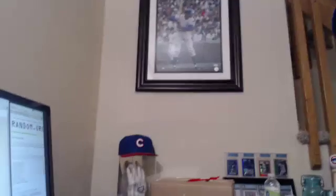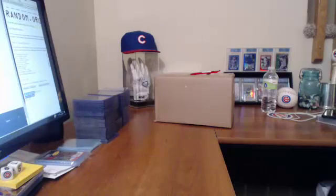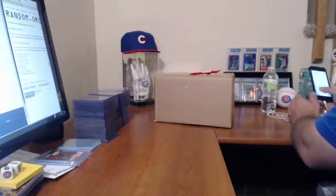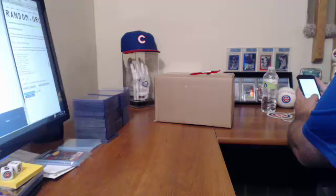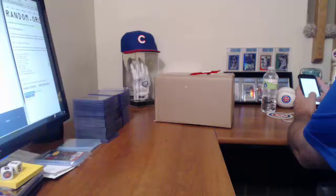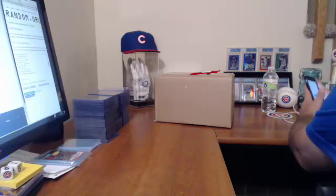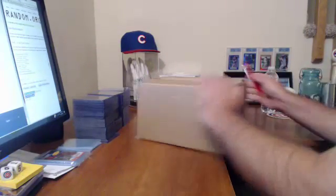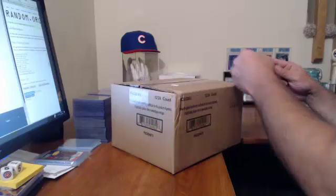Milwaukee. Second half of this case, we'll do Sunday night on eBay. So those auctions are posted, live, and ready to go. I'll just post the top. I'll just take the top half. It's easier on me.